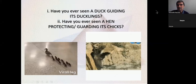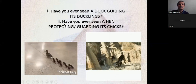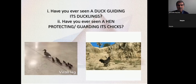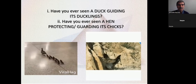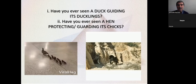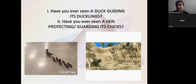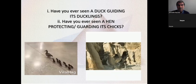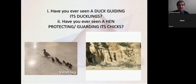Okay, I can't see the sentence, okay, it's okay now. Yes, here are, as you see, two interesting, not images, but GIFs, yes, two interesting GIFs. Now, let's take a look at the GIF on the left. It's about a duck and its ducklings, its babies, yes. And the GIF on the right is about a hen and its chicks, its babies again. So they are really interesting. Again, we need adjectives, yeah. They are interesting and they tell something to us.